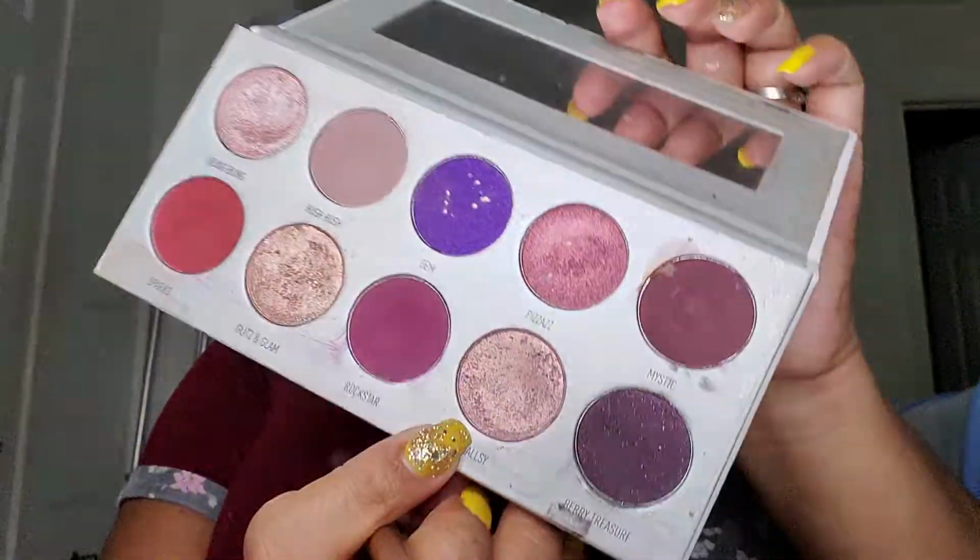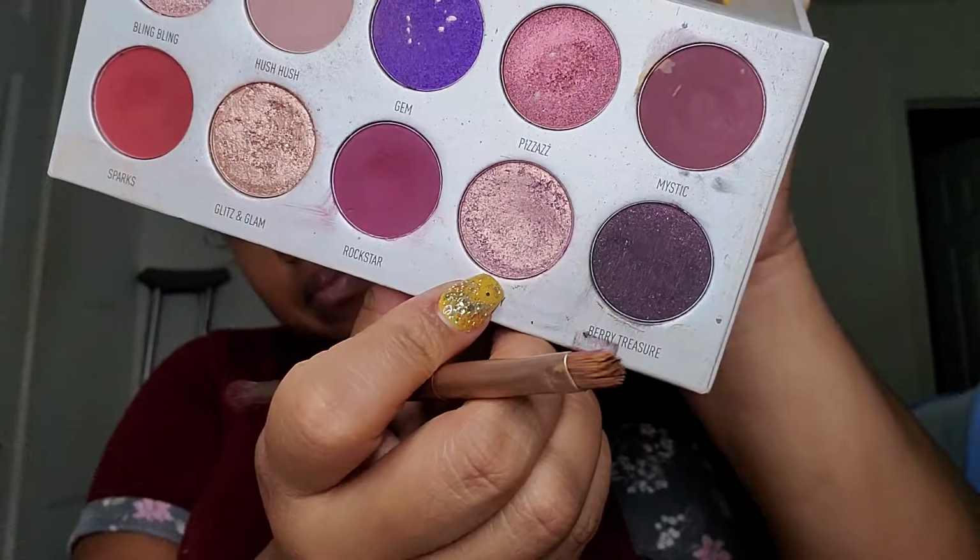Then I'm gonna go ahead and take the color. I don't know if I want to take Ballsies or Bling Bling. Let's take the color. Decisions. Let's do Ballsies. Ballsy, which is that color right there. And I'm gonna go ahead and put that on my lid.